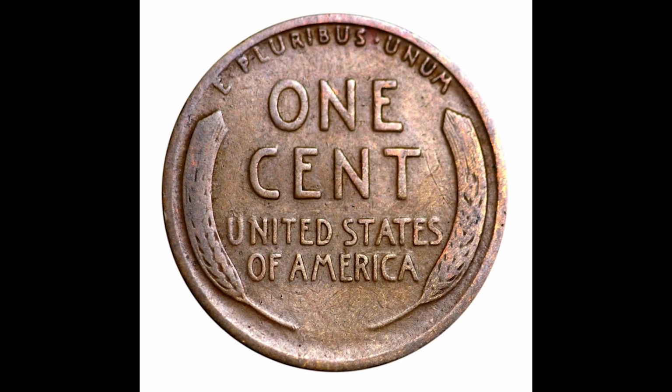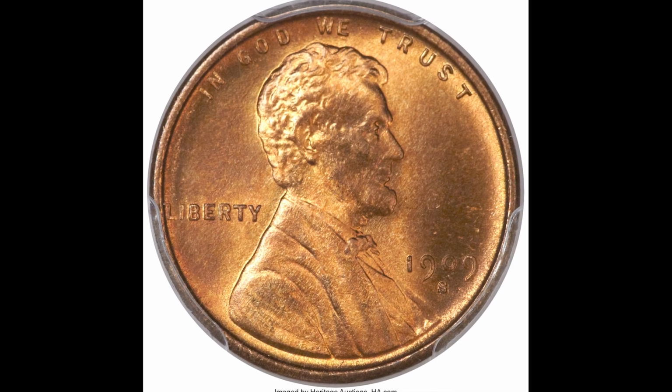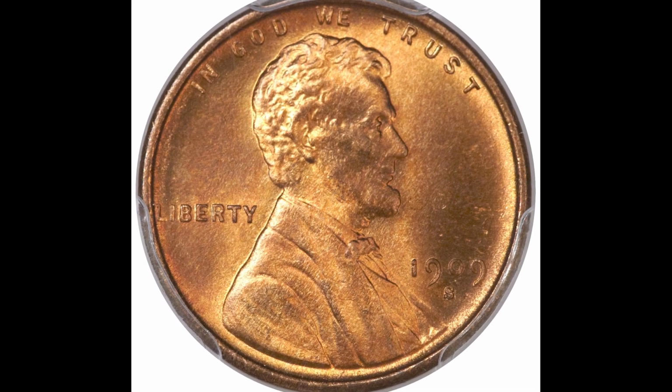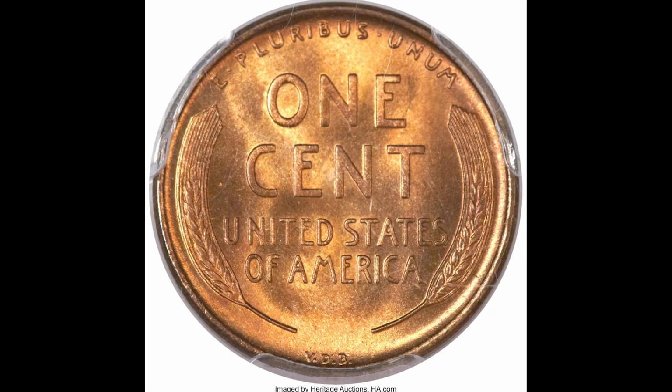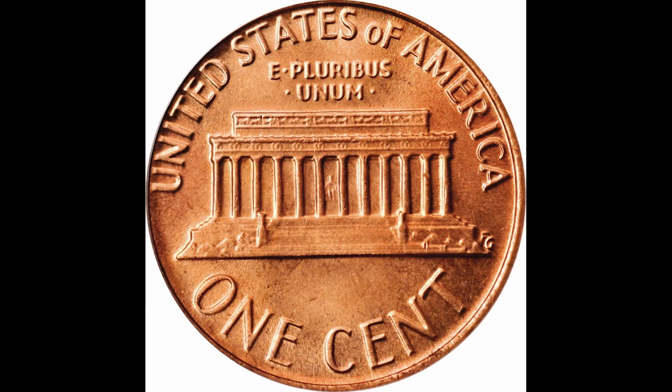1909 was the first year the United States ever produced the wheat cent penny that we all know too well. It's important to know they produced the wheat penny from 1909 all the way up until 1958 when they transitioned into the memorial cent back.